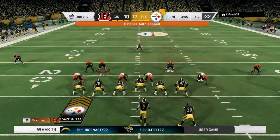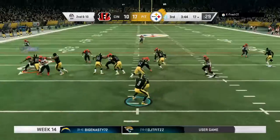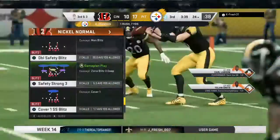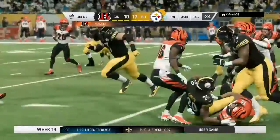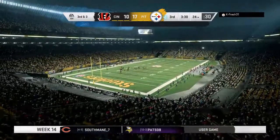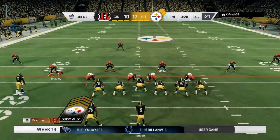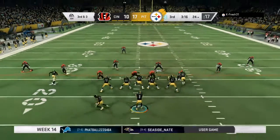So now 2nd and 10 after the incompletion on first down. From the gun, a run for Johnson. Second down, a little more productive than first. 7 yards on the gain. It gets him to 3rd and 3 now. And there we saw one of the downsides of blitzing during a run down because sometimes you get out of your gaps. You don't fit the run quite as well because you're headed towards the ball carrier with abandon.